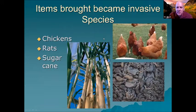Some of these things became invasive species. Chickens, rats, and sugarcane. There were no rats on Easter Island, but there were rats on some of the other places the Easter Islanders came from. And rats stow away on boats almost all the time, even the canoes that they used. And they may have brought them on purpose because they ate rats. And anyway, the rats were brought and became an invasive species. Sugarcane as well.